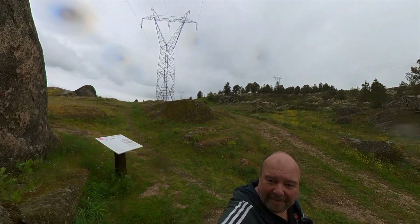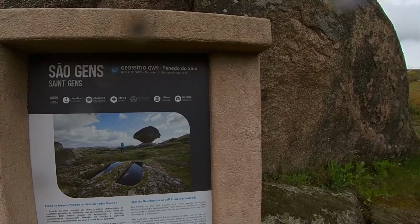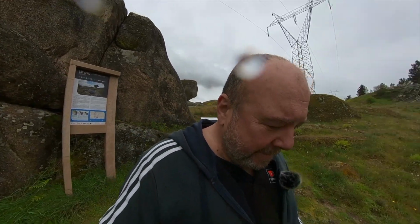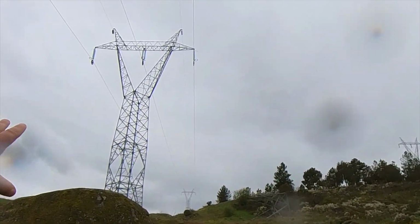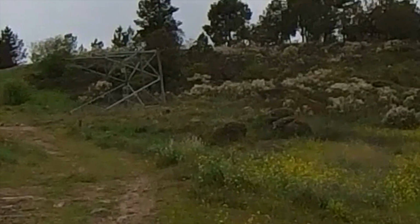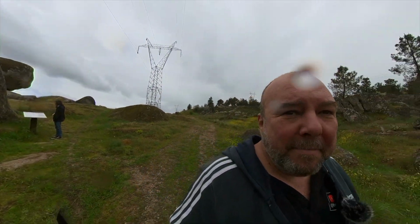There you go. That's what it's called. Sao Gens or Saint Gens. Archaeological dig. Maybe in 1,000 years, when there's no such thing as electricity or anything like that, people will come and ponder what that's all about. Maybe. Let's see if we get a break in the weather and can get the drone up.